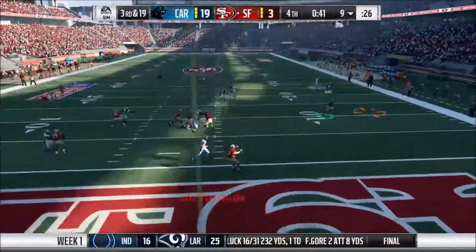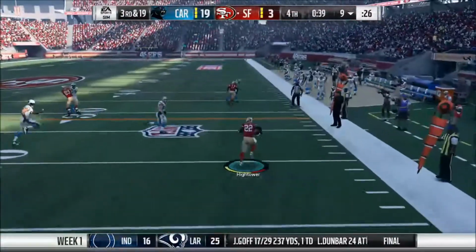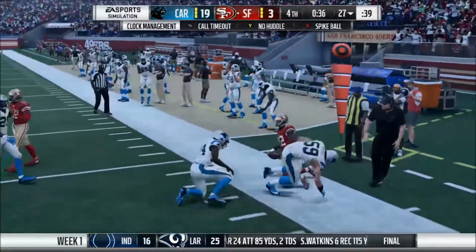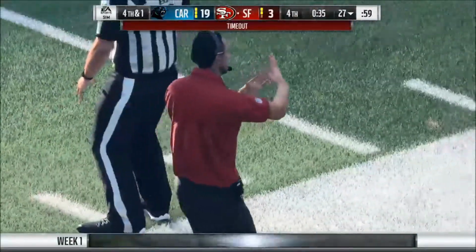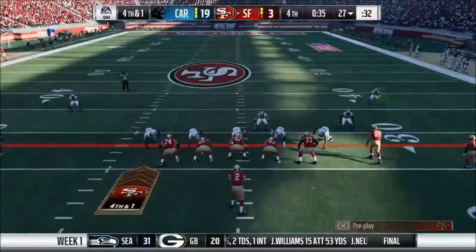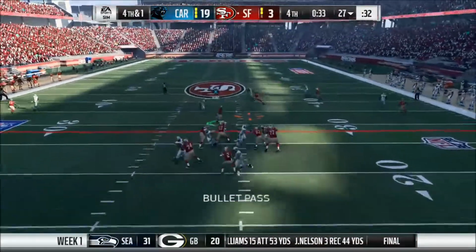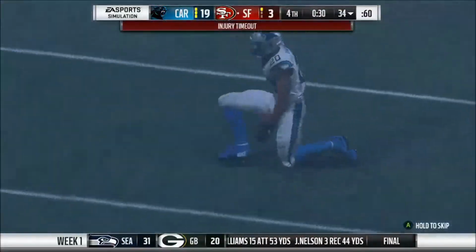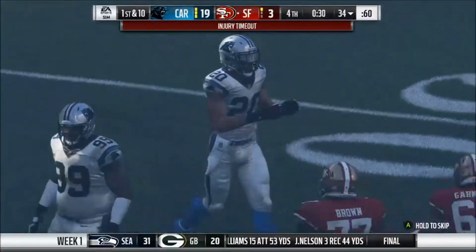Now rolling out to the right is Hoyer as pressure is coming. A wide open man is Hightower, and Hightower moving forward. Hightower's been solid today in the passing game and in the running game. 49ers will use a timeout. 4th and 1. Pressure coming, gets rid of it just as he was hit, and that's caught by Garcon for a first down. And it looks like there's an injured man on the field.